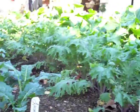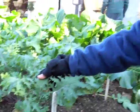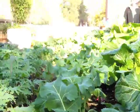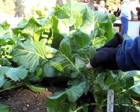And then here's the bane of our existence, the kale that won't sell. Red Russian. You guys love that. What do we have here, like another kale? And then this, look at these collards. Look at the color on that, y'all.